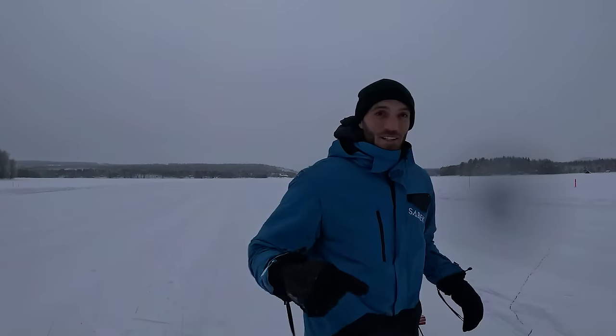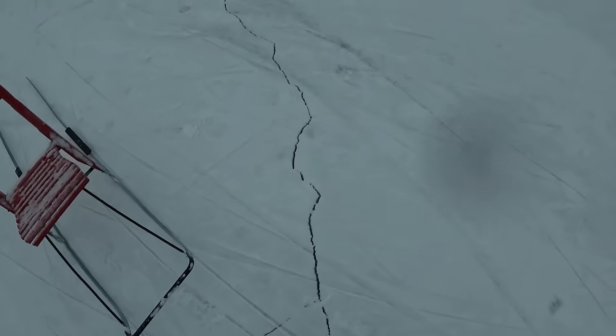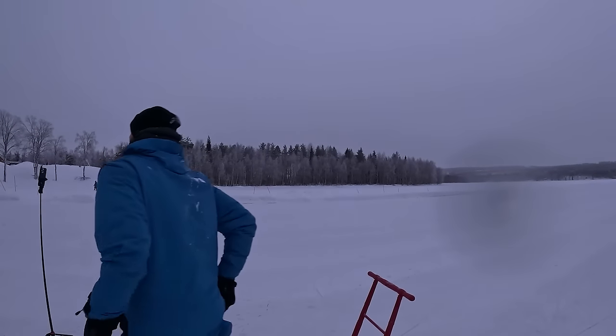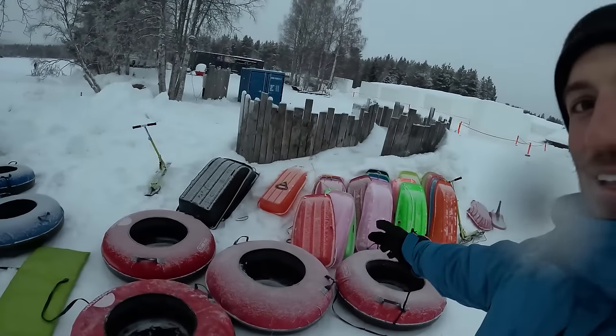No way. So this is a frozen lake I'm on right now. I don't think I just caused this, but that is a little sketchy. Look at that crack. I think that's enough of that. I'm gonna go with something a little more safe. There's a sledding hill over here.